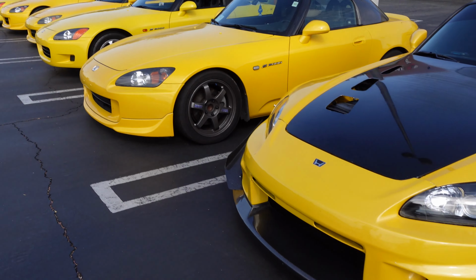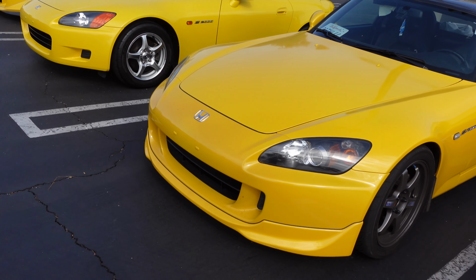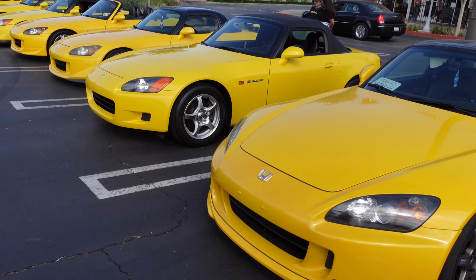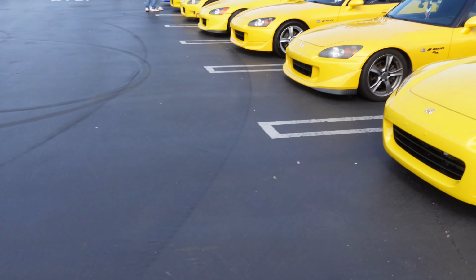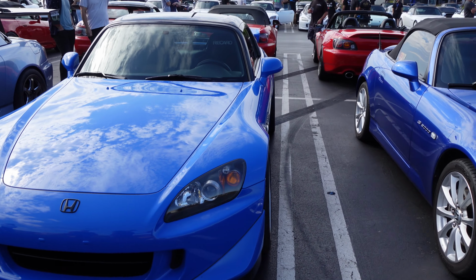Oh, so there's two different yellows, by the way, if you didn't notice. The AP1 came with that color. But that's the CR yellow. And then the AP2. Did the CR have a different yellow? No, it's the same. Look at the side profile.